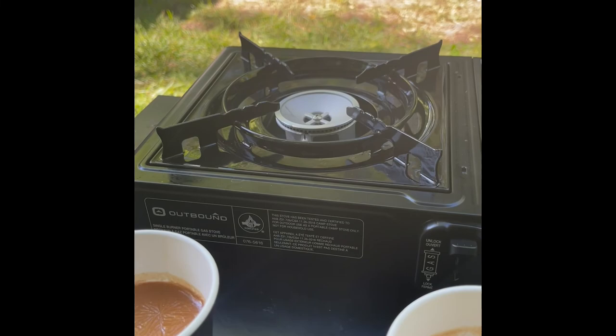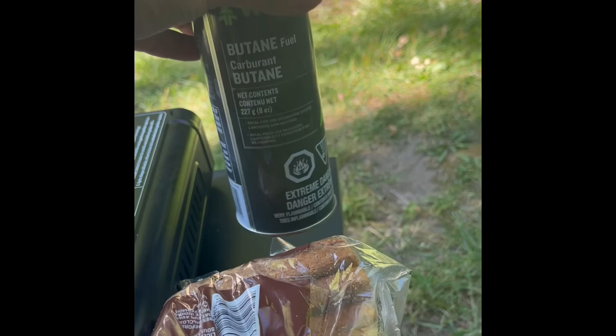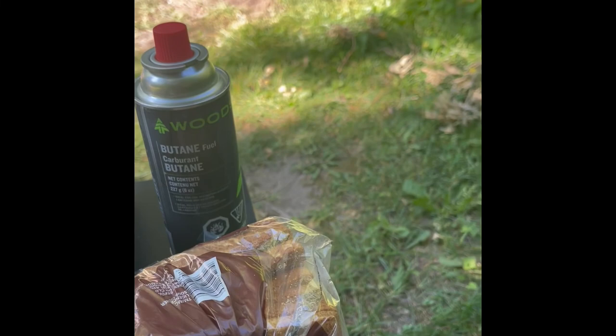ये हमने स्टोव यूज़ किया था. ये आउटबाउंड का स्टोव है. इसमें ये मीथेन गैस सिलेंडर डलता है. The stove was about $35 and the cylinder cost us about $12 for 3 cylinders.